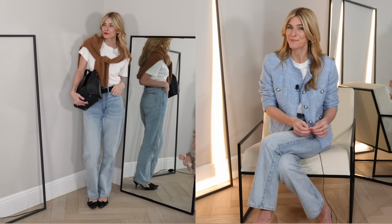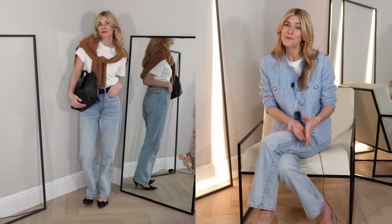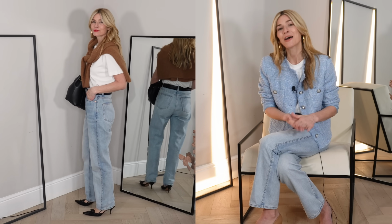Now, you could add an up-to-date edge by going with slingback kitten heels on your feet, but in all honesty, if you don't have any, ballet flats, pretty sandals, or even trainers work just as well with timeless looks like this.